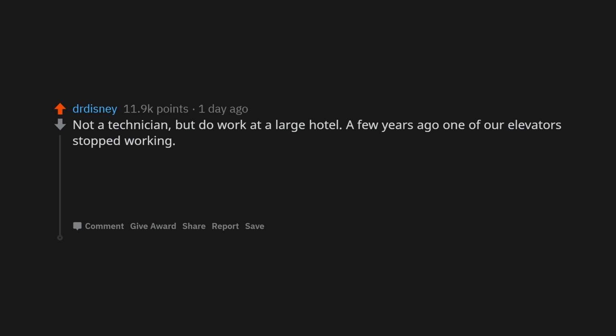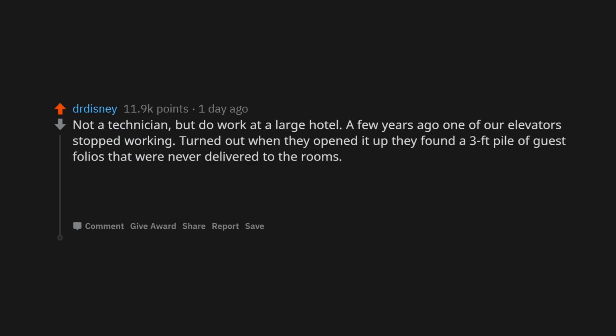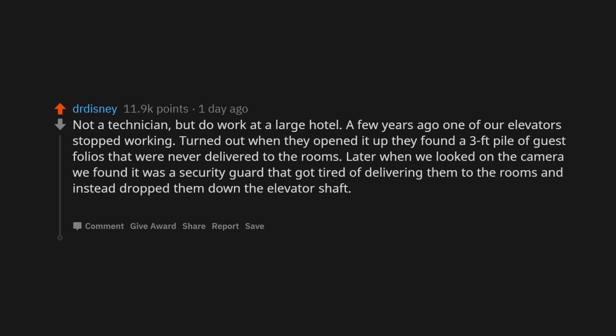Not a technician, but do work at a large hotel. A few years ago one of our elevators stopped working. Turned out when they opened it up they found a 3-foot pile of guest folios that were never delivered to the rooms. Later when we looked on the camera we found it was a security guard that got tired of delivering them to the rooms and instead dropped them down the elevator shaft. He did this for months until he was caught.